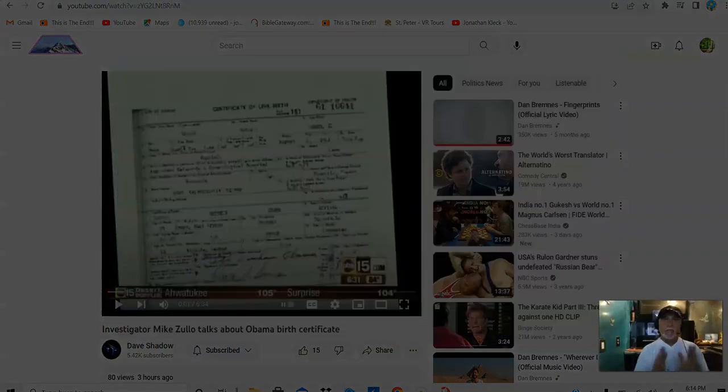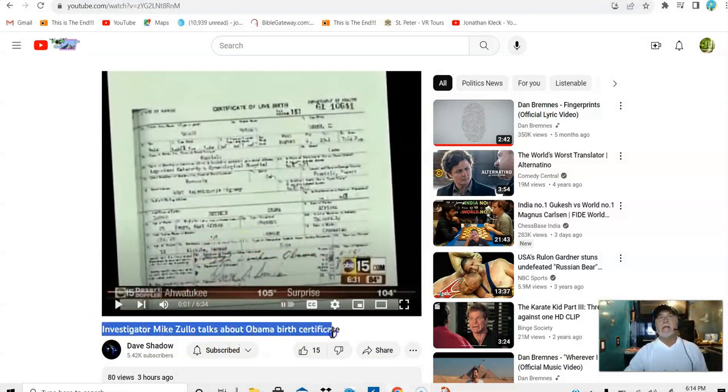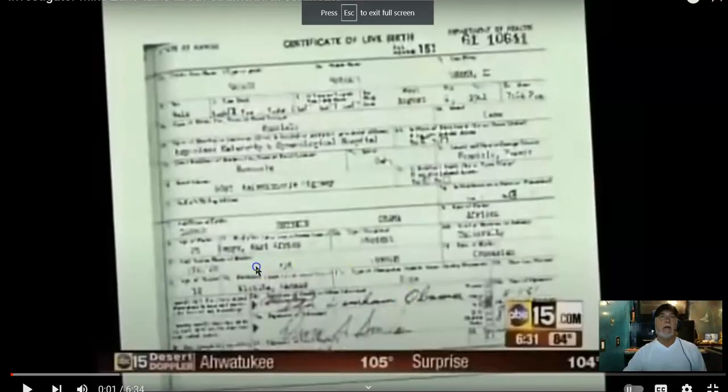Okay, so just to frame this up very quickly, this is Mike Zullo. That was one of the investigators, and they invited him on another one of the SHIELD programs, and he's starting to present the evidence. And after this one, we're going to move on to where they got all the evidence from the forensic labs, and they proved, it's absolutely proven it's fake. Now watch. So here is investigator Mike Zullo. He talks about Obama's birth certificate. Here we go, watch.